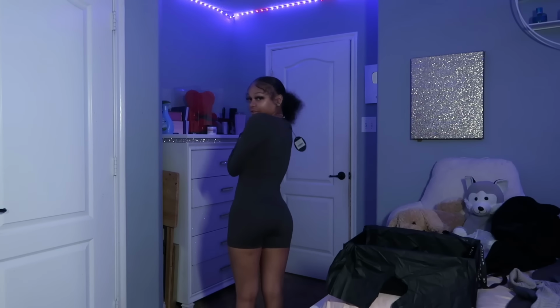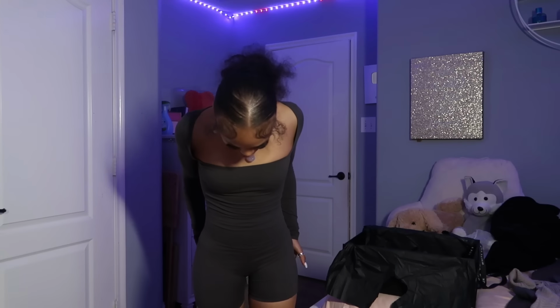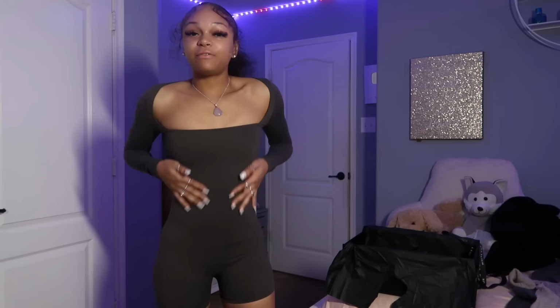But I rate this a, y'all, this is so freaking cute, y'all. It's really, really tight. Like, I got an extra small, it's really, really tight, so I rate this a 10 out of 10 because the body is giving. It's giving from the side, it's giving from the front, from the back.